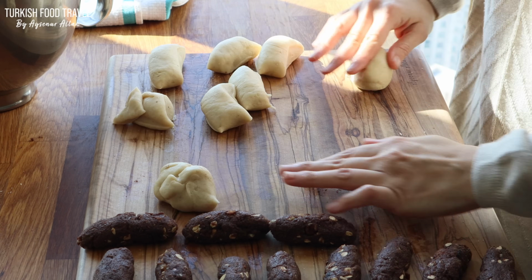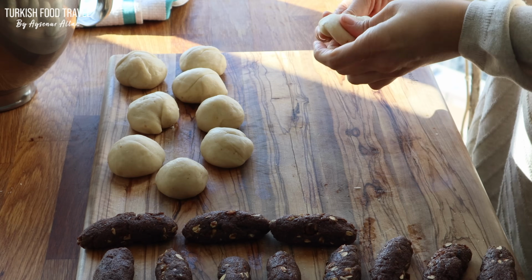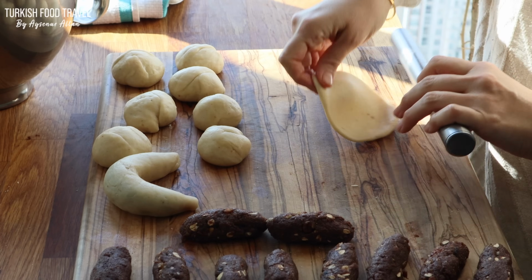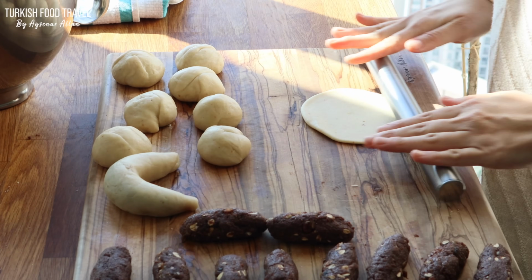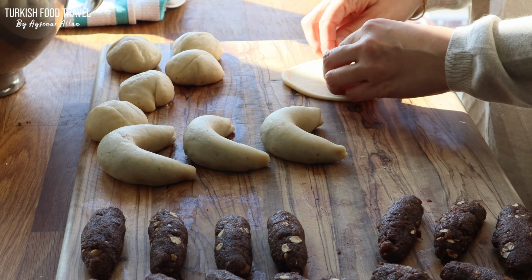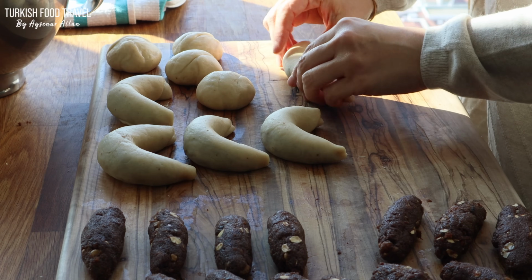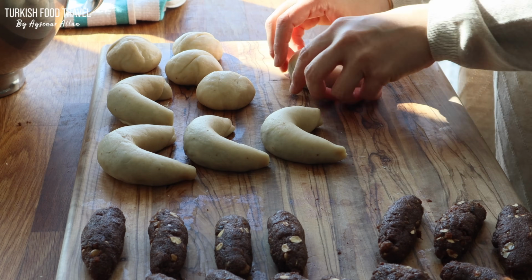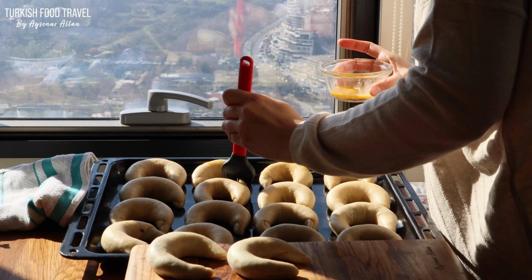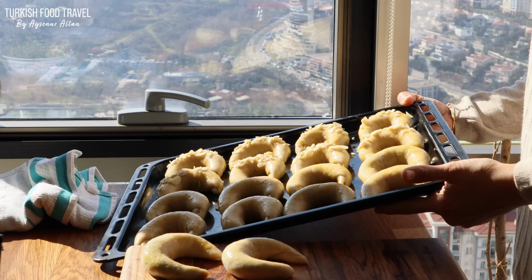After portioning and shaping my cake filling, I cut the dough into same pieces and roll into oval shape. Place the filling, wrap it with the dough, and make a crescent shape. Then brush the tops with egg wash, sprinkle sliced almonds and bake.